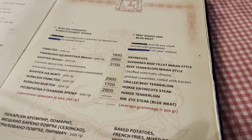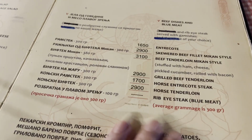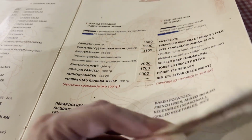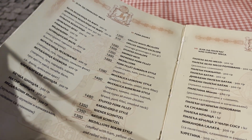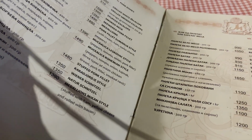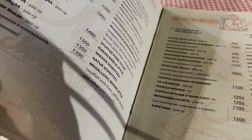We are definitely too late here now because they only have one horse entrecote left. So we have to choose something else. We will have to check. We get one, but I think we will share something else.